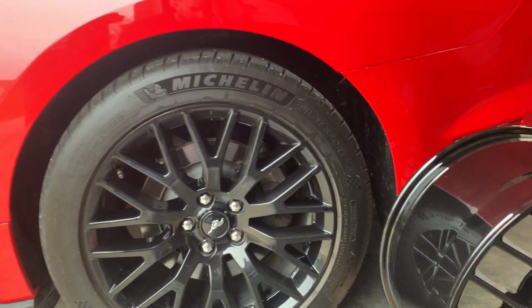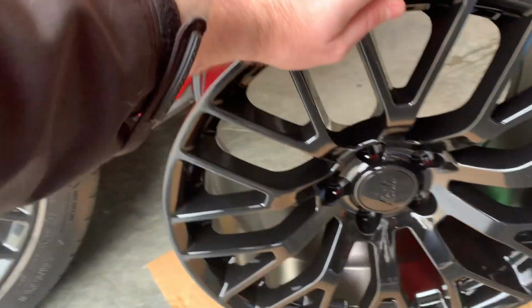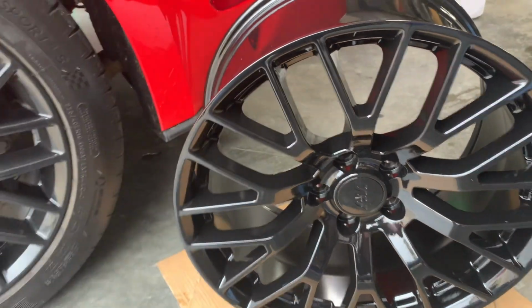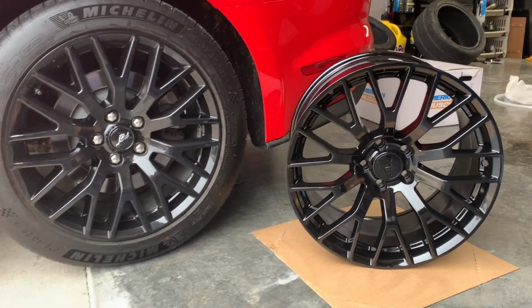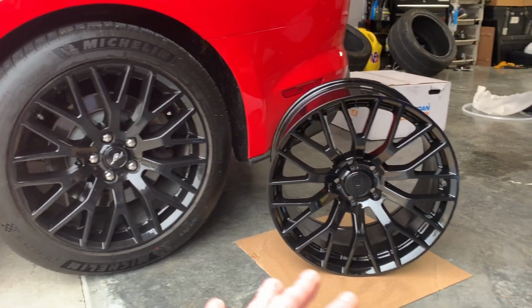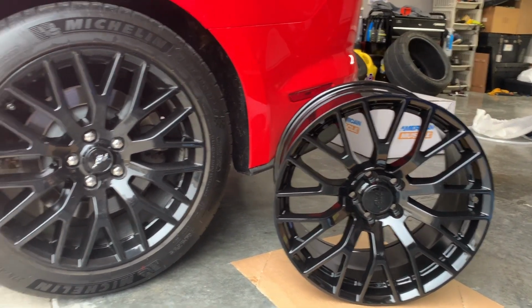Okay, as a comparison, here is pretty much what they look like. Let's see if I can get a better angle. Come on, gotta turn. All right, so one is dirty, one is new. There you go. Of course, it looks a little bit different, one's got tire and then one doesn't. But looking at it, I can't really tell a difference minus the center cap.